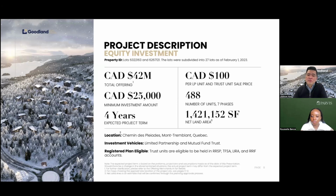directly or in a mutual fund trust. So if someone invests through a registered account, they will be investing in the mutual fund trust. Investors can invest through RSP, TFSA, LIRA, RIF, and RESP too, and also invest in the LP.